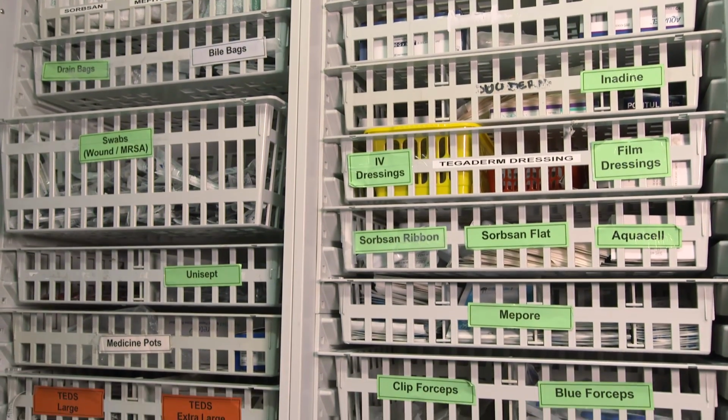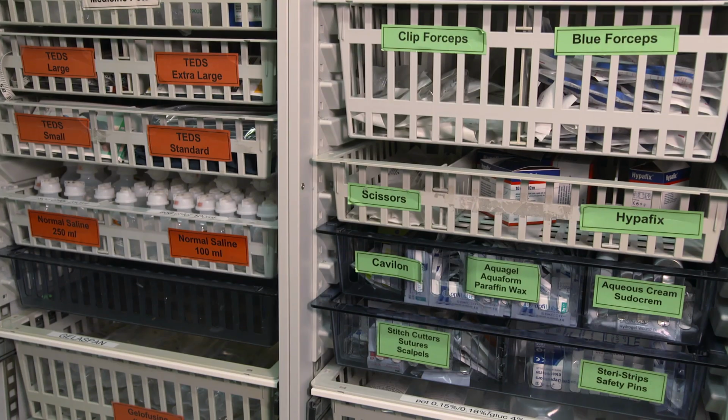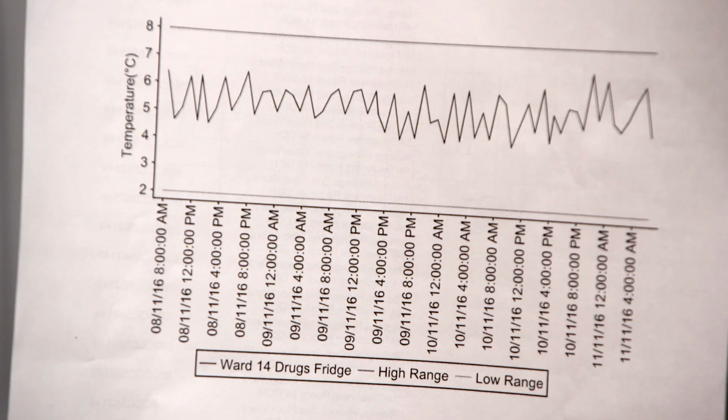Despite the Care Quality Commission's requirements, the majority of records for hospital fridges are manually monitored, which is time-consuming and error-prone. You would probably see in most instances a scrappy piece of paper that's got various different signatures and dates on it. Sometimes these pieces of paper are lost and we're not always assured that they're filled in correctly. The new system will completely obviate that need.